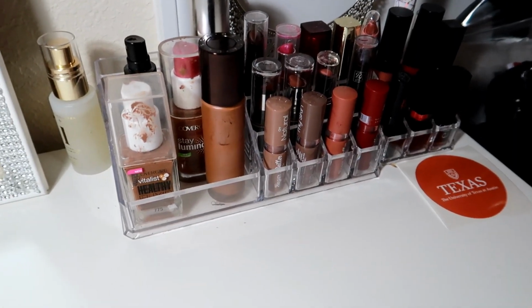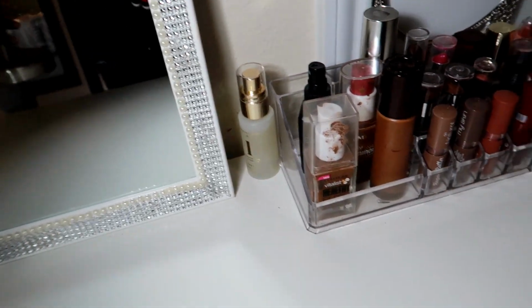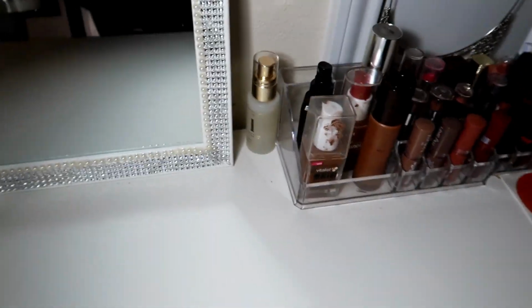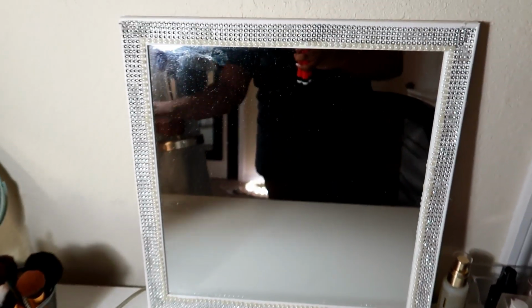So I just have everyday lipstick, everyday foundations in this little thing, and basically things that can't fit in the drawer. That's vitamin C spray. And then I have, let me get that water bottle out of the frame. Then I have my mirror. So this is just a basic white mirror from Walmart. And if you guys can see close up, I bedazzled it a really long time ago.